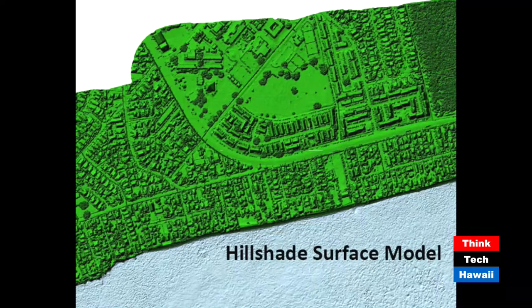Now, many of our viewers are probably familiar with a topographic map where you've got contours showing equal elevation. How does the hillshade surface model we're seeing here differ? Well, this is a surface model, so this is actually a complete picture of the elevation. You can imagine that contours are lines of equal elevation. So if you wanted to turn this into a contour map, it would look very complex because the resolution of this image is 1 meter versus a contour.